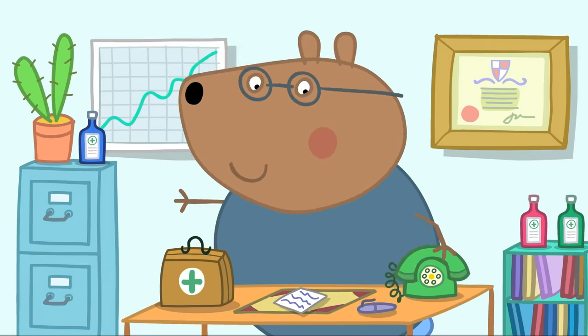The warm milk makes George feel very, very sleepy. Good night, my little piggies. Ah, it's so nice and quiet. It is morning. George has slept very well. George is better.